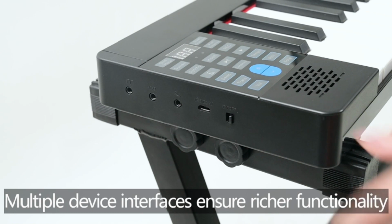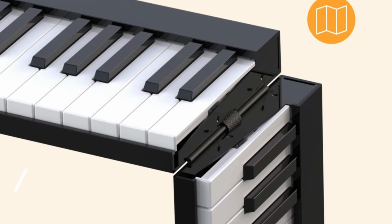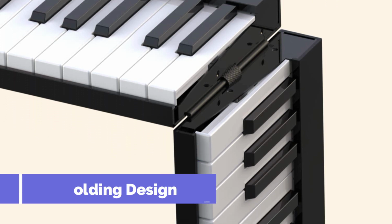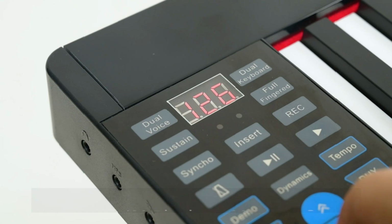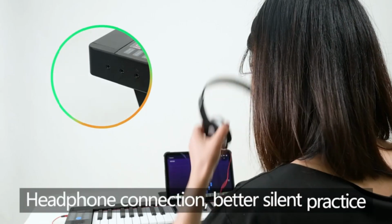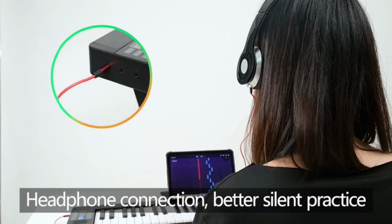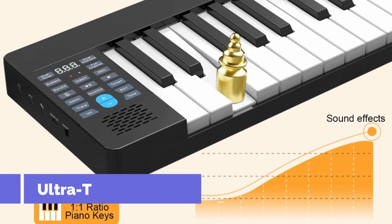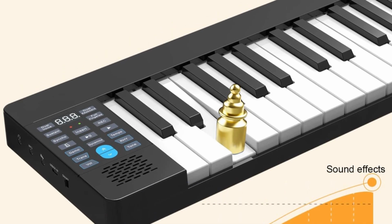The added convenience of a portable travel tote bag enhances its portability, offering both protection and easy storage. The ultra-thin standard keyboard with 61 velocity-sensitive keys delivers an authentic piano experience, ensuring comfortable finger feel and precise key spacing. The cutting-edge Bluetooth MIDI function allows wireless connectivity with piano game apps and online music lessons, transforming piano learning into an enjoyable experience. Furthermore, the MIDI USB interface facilitates music editing on computers and other smart devices.